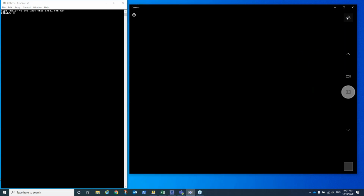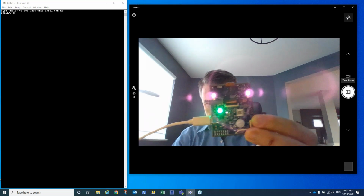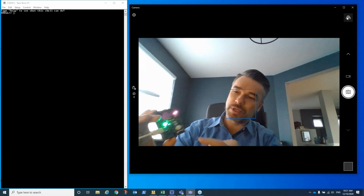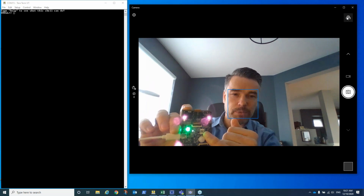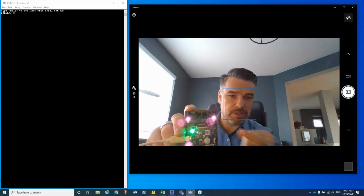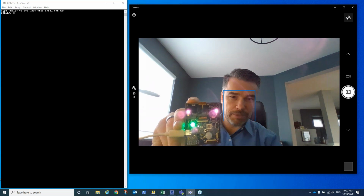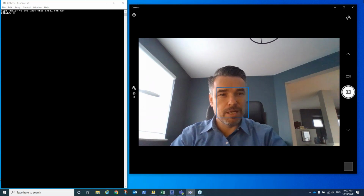So this is the board for the camera or the recognition system. So we have the i.MX RT down on the main board, and then we have a daughter board up top here, which has the camera connectivity and some LEDs. You can see up at the top here, these are IR LEDs that are being picked up clearly by the camera on my laptop.